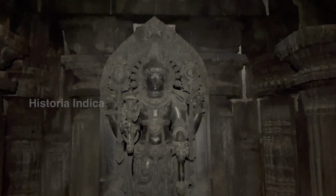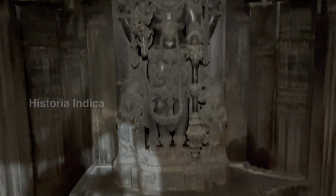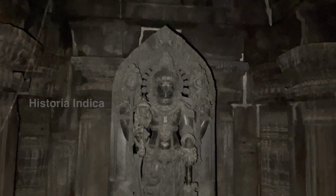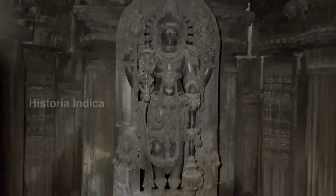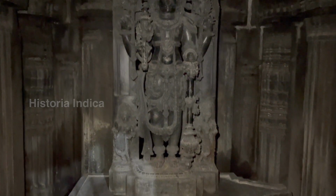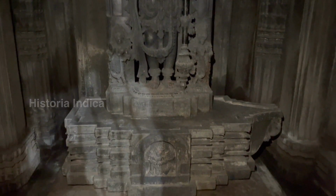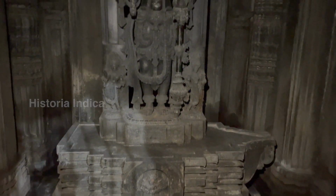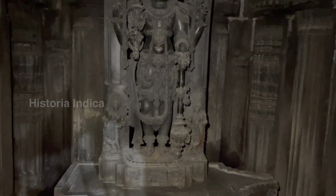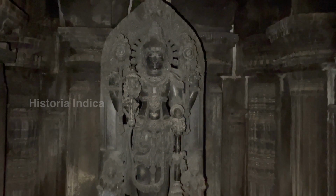The Garbhagriha has a 6 feet high statue of Janardana standing on a 1.5 feet Garuda pedestal. The bottom part shows the consorts of Vishnu. This idol has 4 hands, upper 2 holding discus and conch, lower 2 holding lotus and mace. It is not clearly visible here, but the prabha or halo around his head has carvings of the 10 avatars of Vishnu.